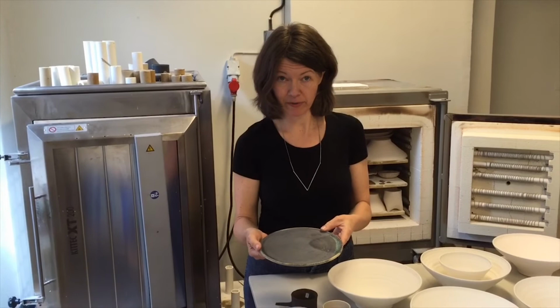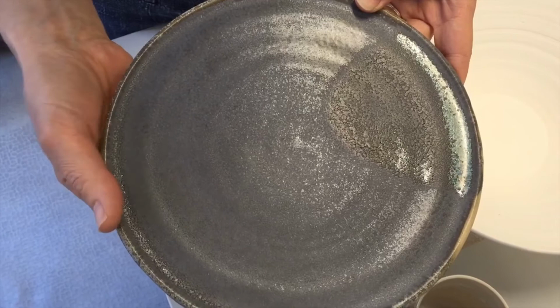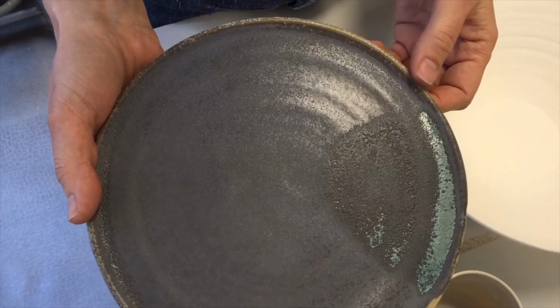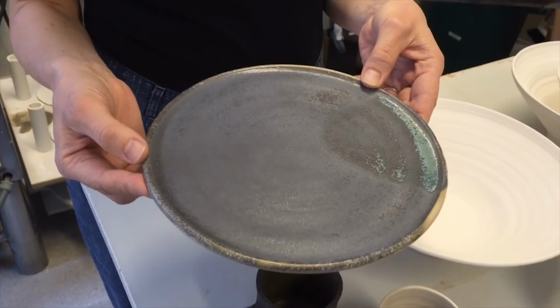It's actually the same glaze on the whole plate, and it just behaves quite interestingly. It becomes green, various shades of green, turquoise blue, where it gets thick, and where it's thinner, it's gray and even beige. It's a stoneware clay that I've thrown on the wheel, and it's high fired, so the plate gets really durable.